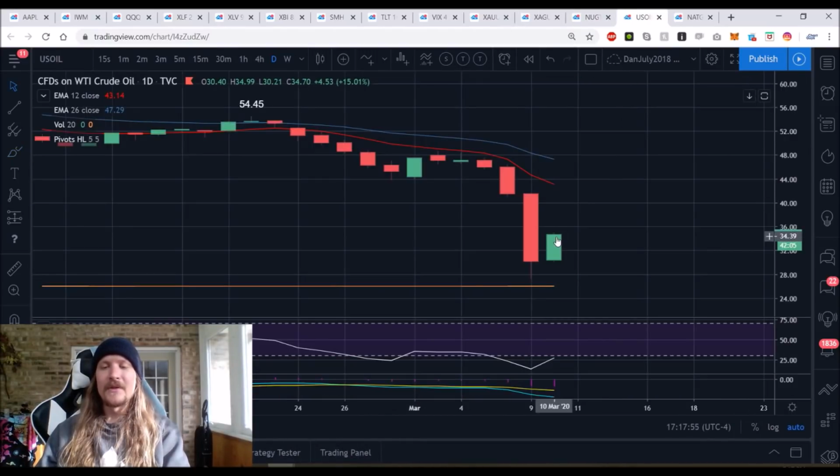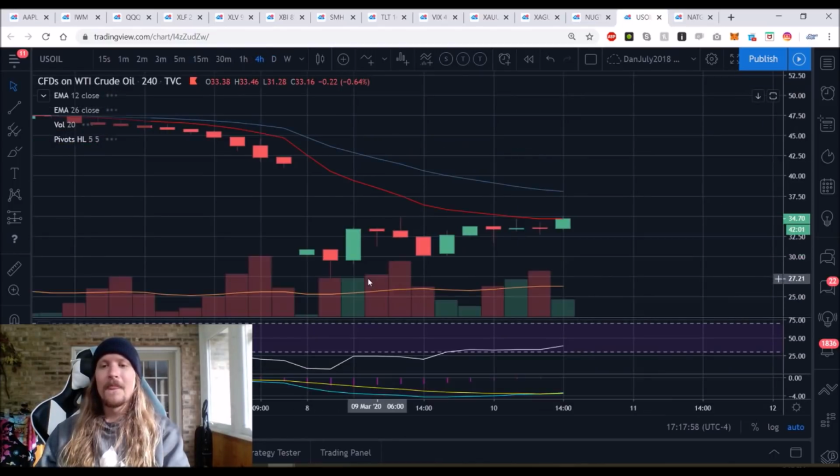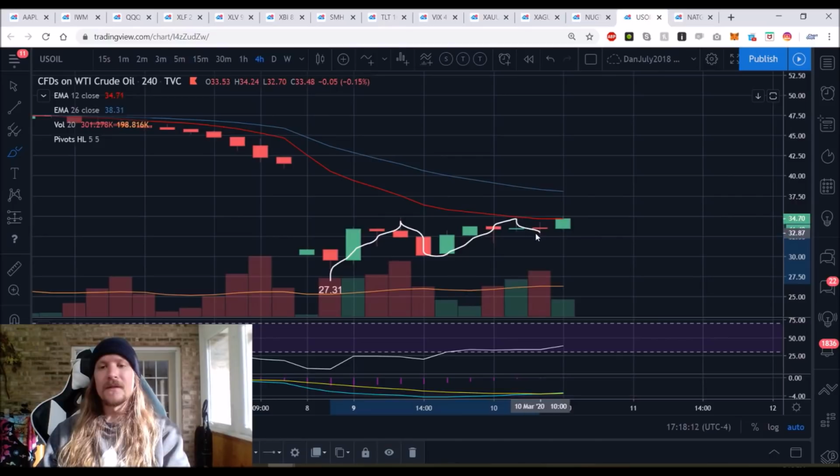Oil, bounce underway, daily inside bar. Have we changed the 4-hour trend? Yes, but I want to see a break over 35 for it to be convincing. 34.81 was our top, and we only broke it by 18 cents at this point. So we do have a little bit of an attempt at an uptrend here. But these bulls need to get more significant follow through.